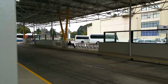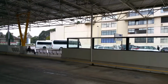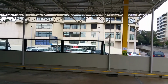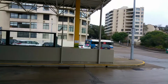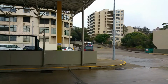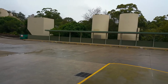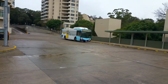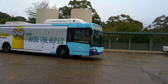And over there, we've got a Custom Coaches Sitaro on the Mercedes-Benz O405 NH chassis. The fleet number is 1326. It's on a route 325. So what I might do is I'll go over to that covered area just over there. Before I do that, I've got another Evo 2 on the O500 chassis.